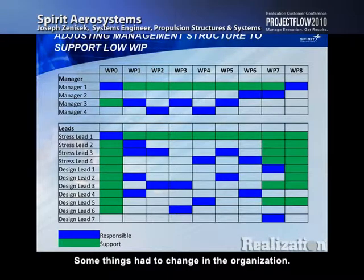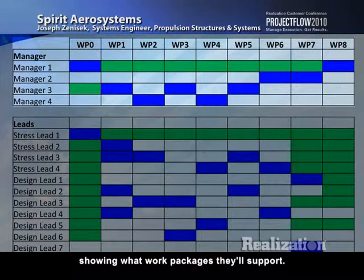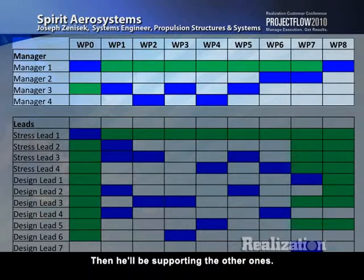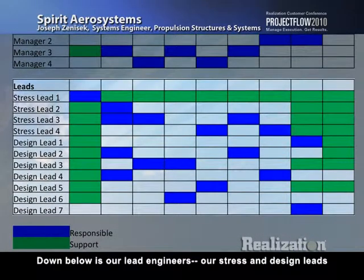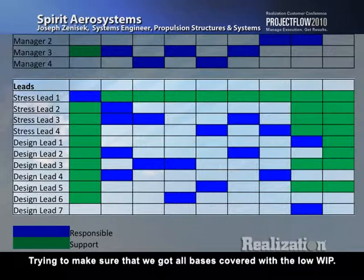Some things have to change in the organization. We had our managers split up now, showing what work packages they'll support. The top one is the stress manager, and he's got a couple of work packages of his own, and then he'll be supporting the other ones. We added a manager to keep the whip low on the managers. Down below are our lead engineers, our stress and design leads, and what work packages they're going to be working on also. Trying to make sure that we got all bases covered with the low whip.